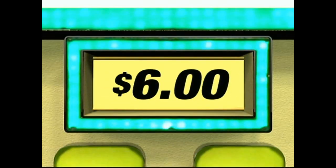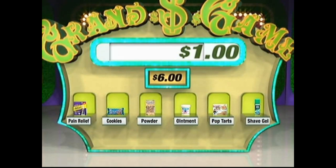Thank you very much. So it's less than $6. You're looking for the four items that are less than the target price. Every time you find an item that is less than the target price, we're going to move you closer to the $10,000. Which item are you going to start with?